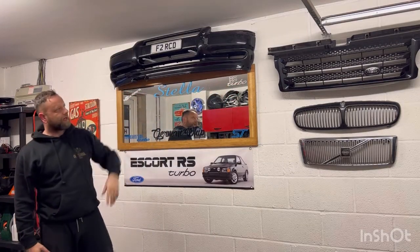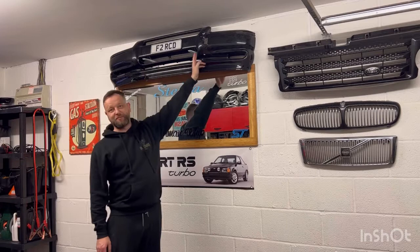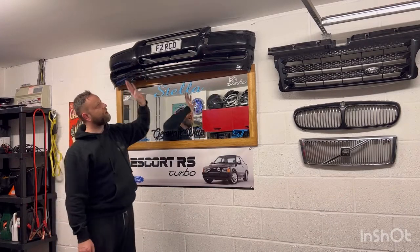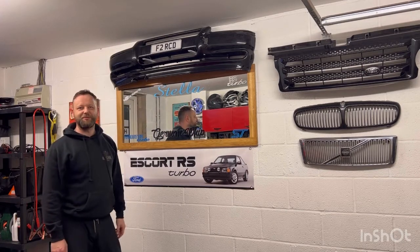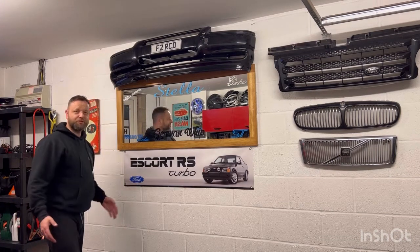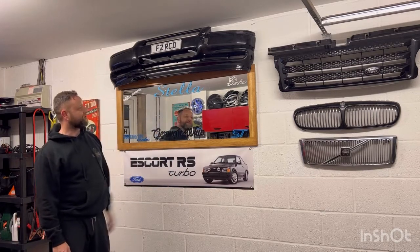So that's the old crowd. This is Stella, the Escort's old bumper, and of course it got damaged by my wife, so instead of throwing it away I thought I'd put it up on the garage wall, so every time the wife comes in there, it'll be a reminder that she crashed into my pride and joy. Of course, when Stella's in here, it's only right that we have a name. So, I've had that specially done.